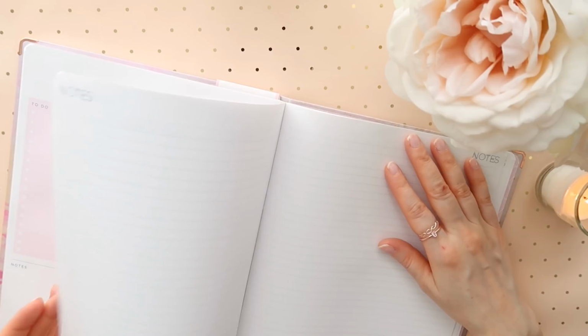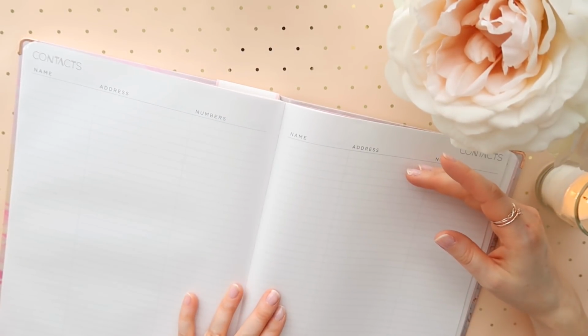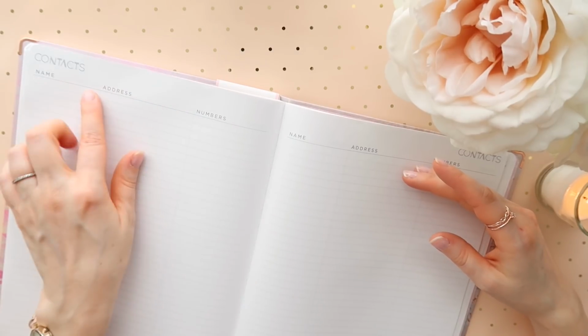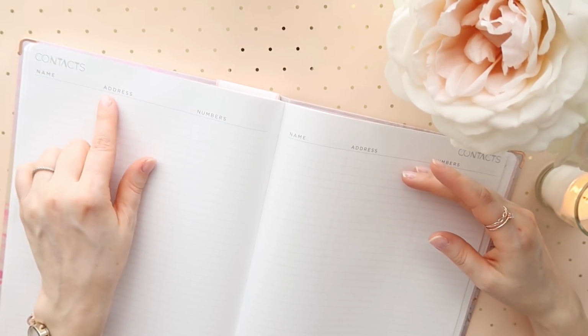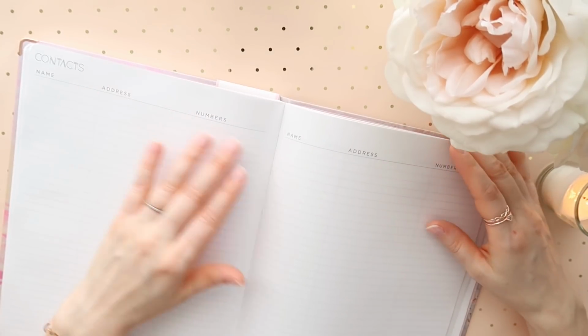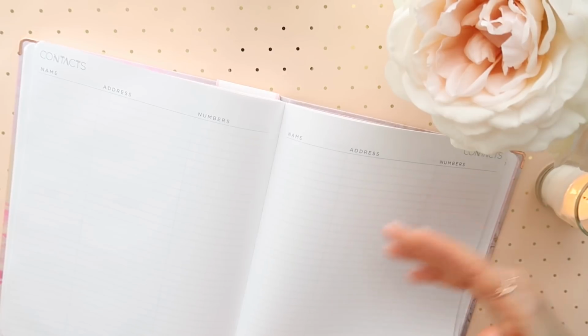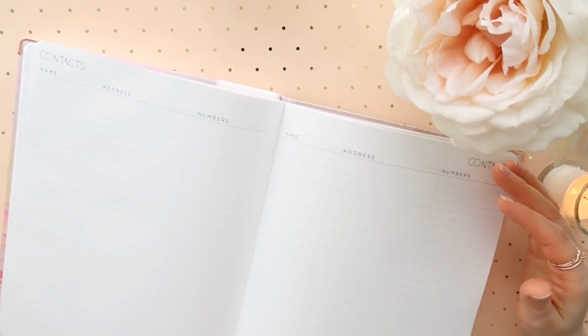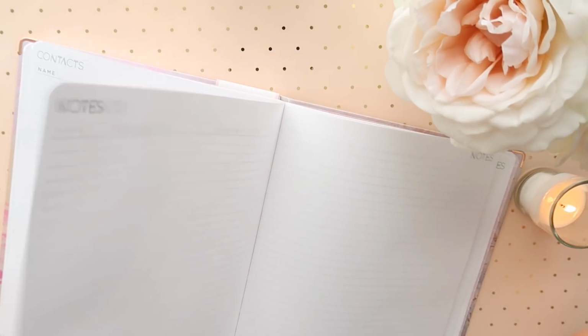So personally, if I were to have a section like this in my planner that I was going to use, I would definitely change the headers and probably make it budgeting or gifts or anything where I needed to make a list of something, or even just a grocery list, things that I would need for the house, stuff like that.